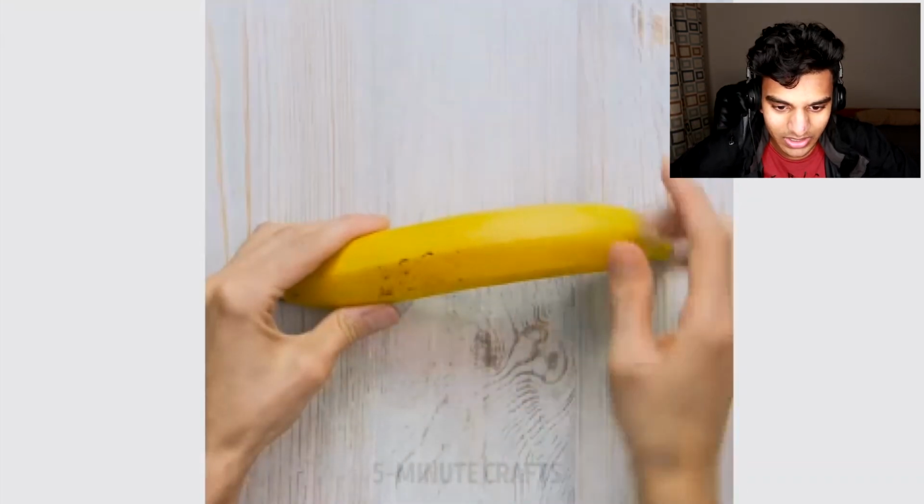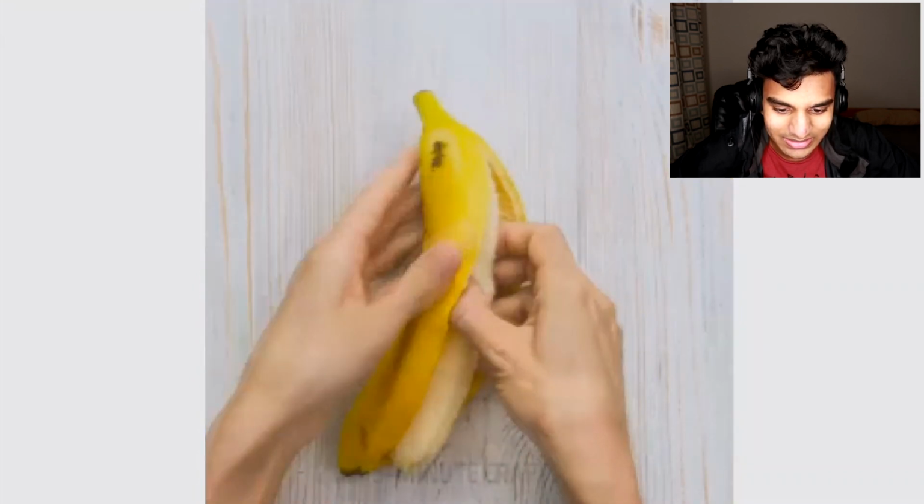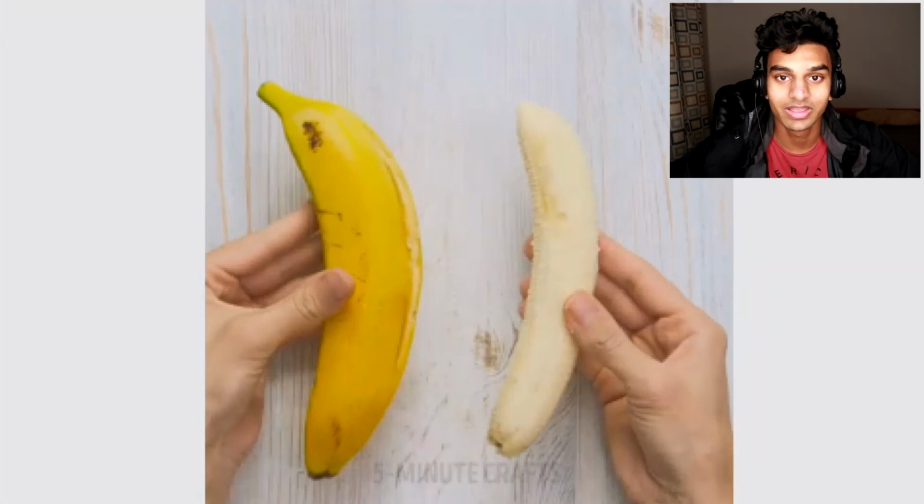Okay, so this dude got a banana right over here, so in the outside of the banana, and then peeling a banana like that. I don't know, guys. I'll just stick to my normal way of peeling a banana.